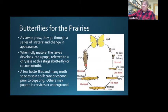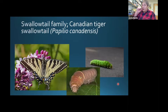Okay, a few butterflies and many moth species spin a silk case or cocoon prior to pupating, and others may pupate in crevices or even underground. So you'll find them everywhere. Sometimes you'll see these hanging on trees, just depends. But like I said, sometimes they'll just be in the crevice of a tree bark.